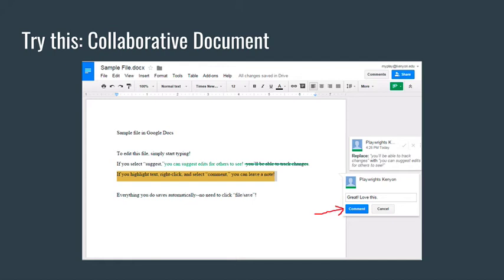Image description. An example of a Google collaborative document. The example describes the Google document and shows collaborators making comments.